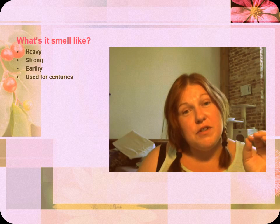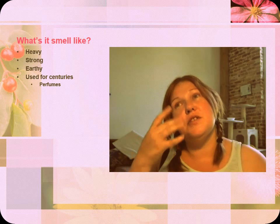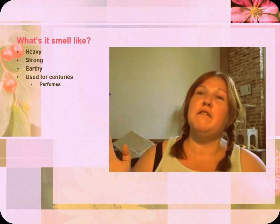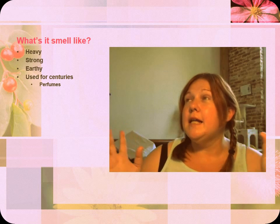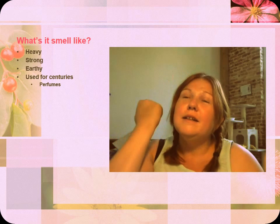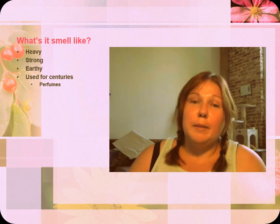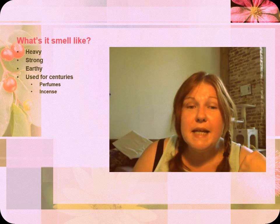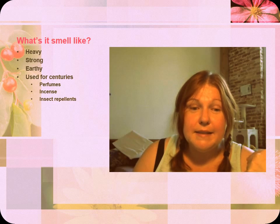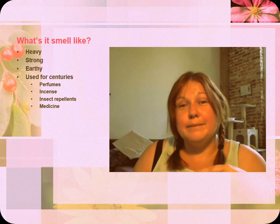This has been used for centuries, not just in these past 40, 50 years to cover up the stench of marijuana on the bodies of the flower children, the hippies, the people at Woodstock. Okay? It's been used for a very long time. It is a very old herb, and it has very old uses: perfumes, incense, insect repellents, and medicine. That stuff we'll get into in a little bit.